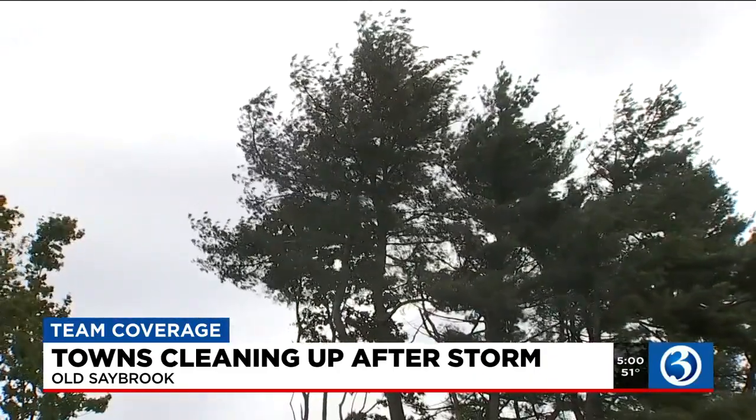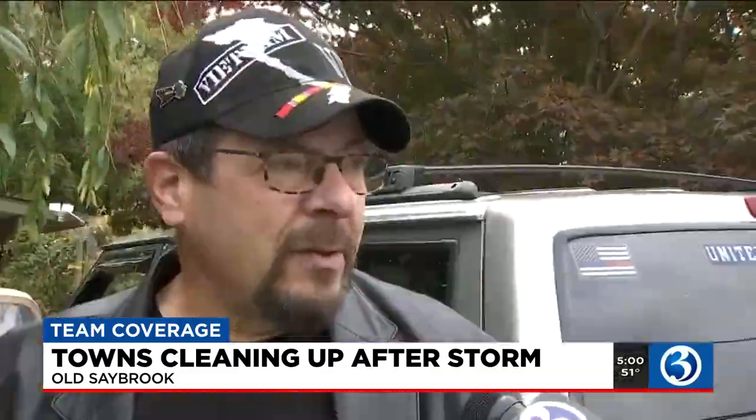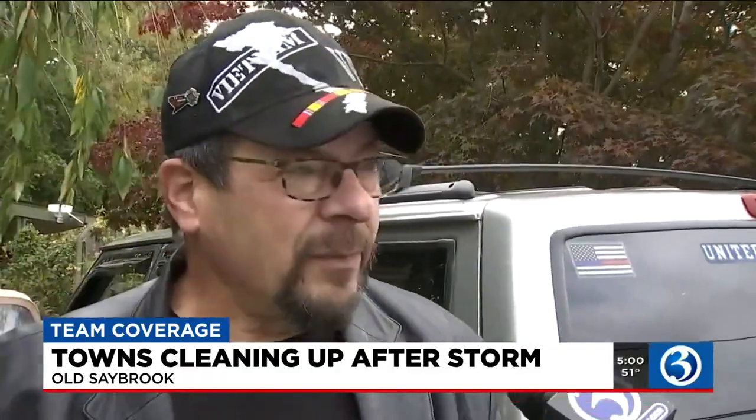Towering trees rocking back and forth as leaves and branches whip in the wind. The wind is always wicked here. We're right off the marsh, so we always get the wind. I have a bunch of tall pines in my backyard. I just got done cleaning them up from the last two storms.